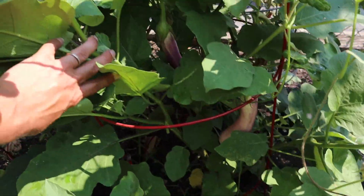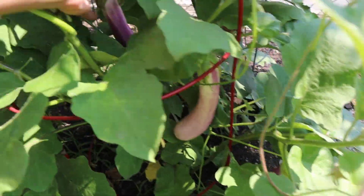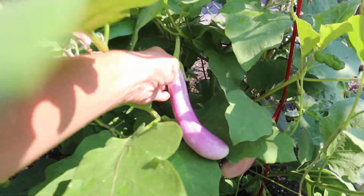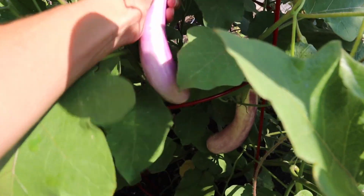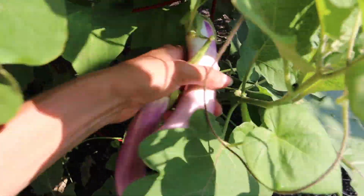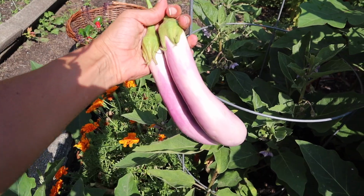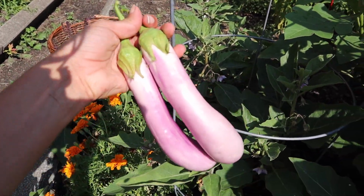Everything is good. So you see those big eggplants in there? I'm gonna go harvest those as well. I'm filming this video a little later today and it is so hot already. My goodness. Gotta try to come earlier in the morning. Got caught up with a few things, but it is getting really hot really early.